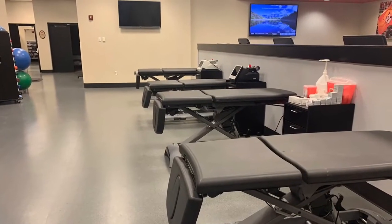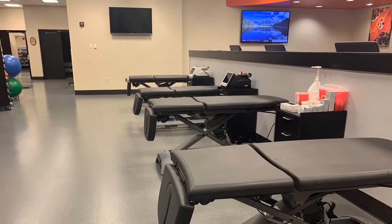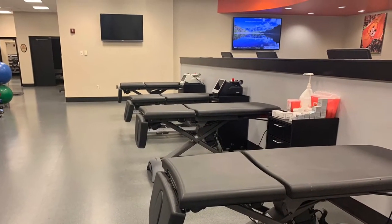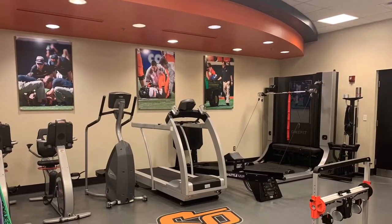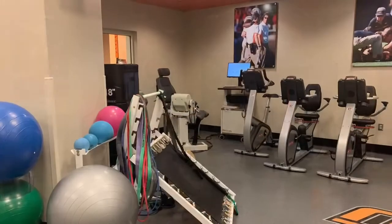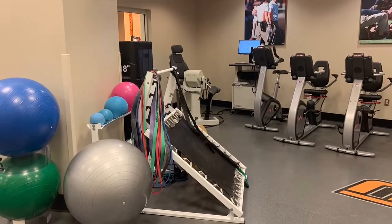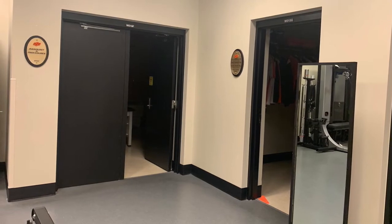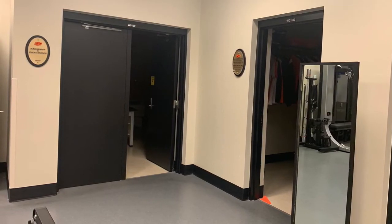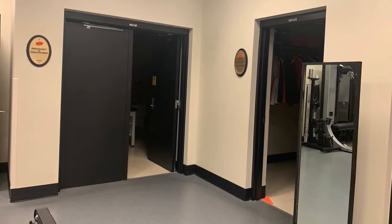Again, more treatment tables. This one has a place where you can put your face in. This is really nice when we have to do stuff on the stomach. This is some more of our rehab equipment, some cardio equipment, and then some more stuff that we have in the corner on the left side. That is where we have our x-ray machine. This is where we send anybody that needs x-rays.